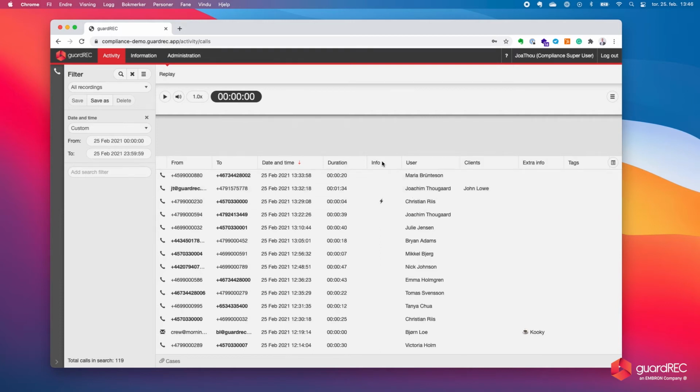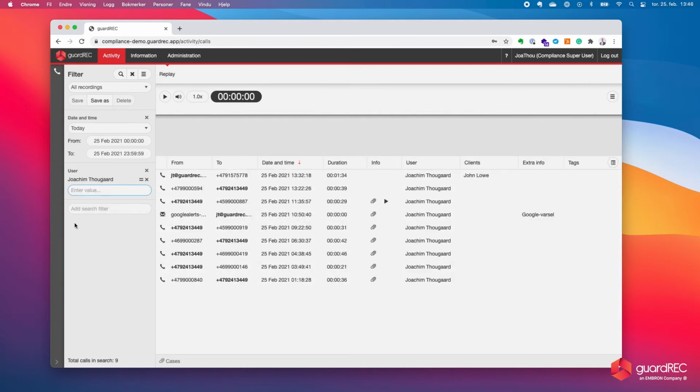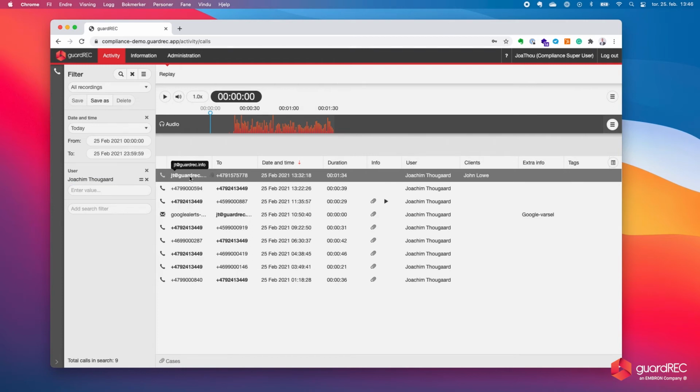So in order to retrieve the call we just did, I'm going to use the filter feature in the solution on the left side. And we performed the call today, so I'm going to use the quick filter, and also I'm going to filter on user and search for my name here, and just select Joachim. And now I can see all calls that I have performed today. And here is the call that we just did.